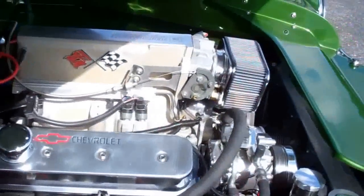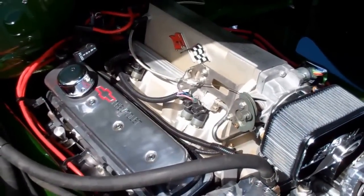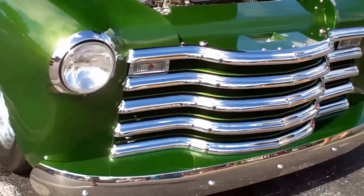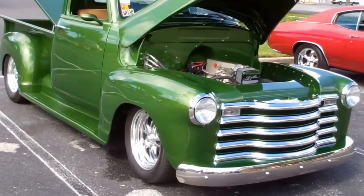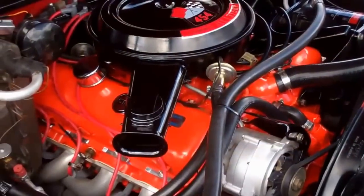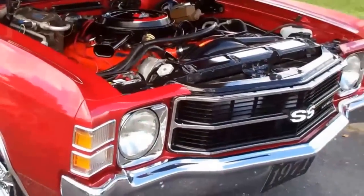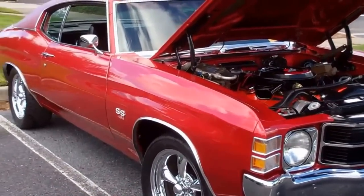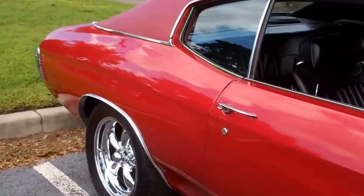Well done in here. And well done right there. Good looking ride. Alright, there we go. Big block. In a 71 Chevelle. Good looking ride too. I like the wheels.